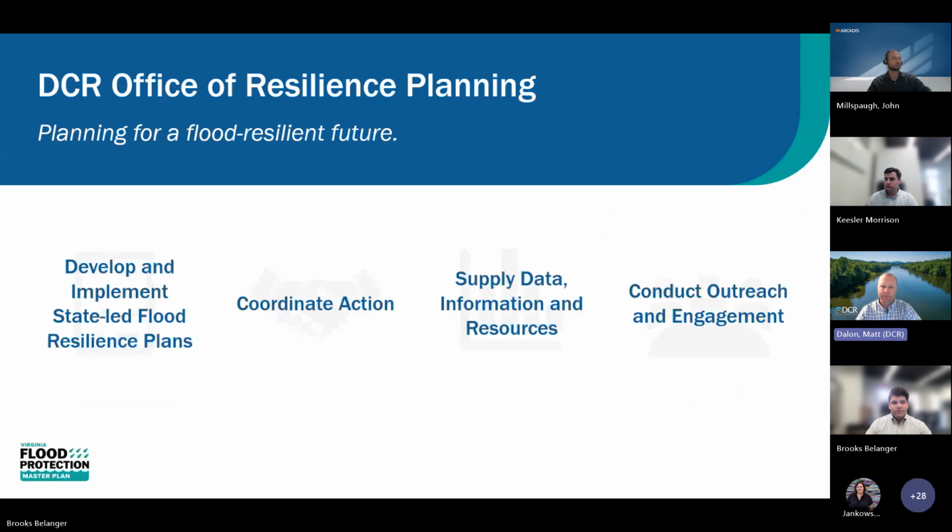So we'll go to the next slide, and just a little bit more about our office. We're responsible for developing and implementing state-led flood resilience plans in Virginia. That includes this plan, the Virginia Flood Protection Master Plan, but also the Coastal Resilience Master Plan, which focused on the 8 coastal PDCs, which is in the final stages of development and should get released shortly. Again, we work on coordinating action, not only during the planning process, but there's also a public advisory committee, the Flood Resilience Advisory Committee, that meets at least twice a year, and we receive input from a lot of state agencies and other stakeholders.